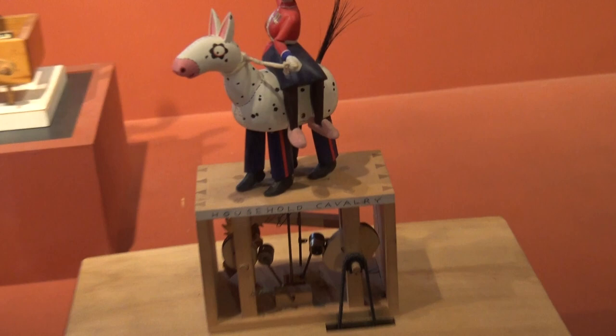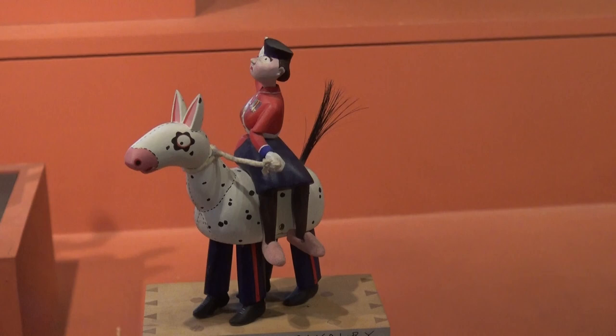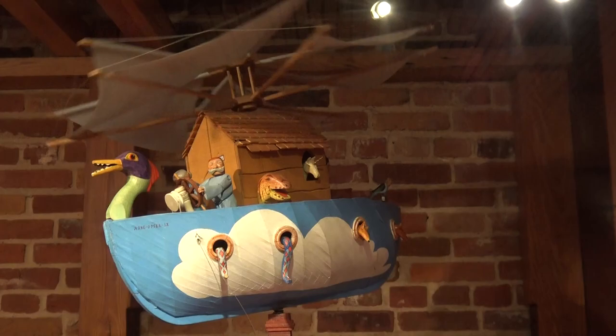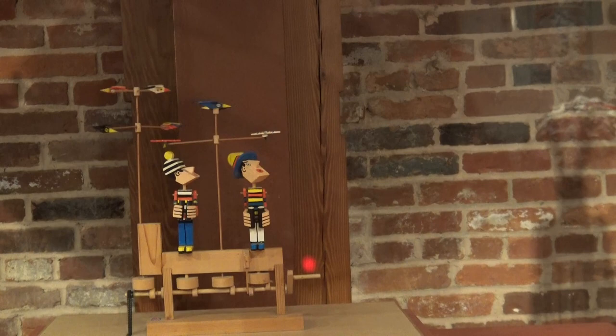Household cavalry. You see, she's riding side saddle, but there's actually people in the horse costume. They're human legs. Copter. Arc copter. You wondered how Noah's Ark really survived those floods. It was an arc copter. That's some turbulence it's got right there. I like it actually has some dragons on Noah's Ark. You see them turn their heads, watching the birds spin around. That guy actually turns his head like the Exorcist to see the birds.